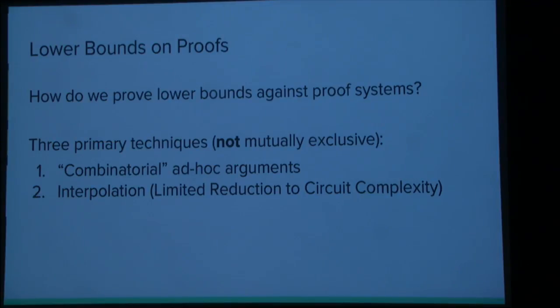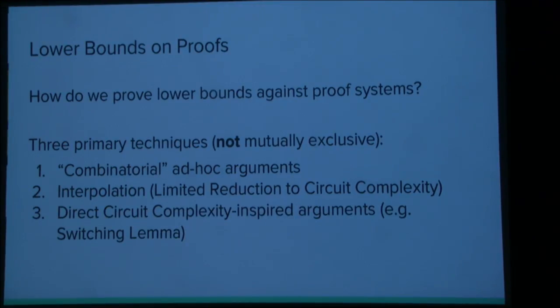It's kind of strange to reduce a field that we don't understand that well to another field that we don't understand that well. But it turns out that with the circuit lower bounds that we do understand, this can be applied to get great results. And finally, when both of these things fail, usually the only real techniques that remain are not quite reductions to circuit complexity, but circuit-complexity-inspired arguments. If you're familiar with the switching lemma, this has been directly used to prove lower bounds for proofs where the lines are low-depth circuits.